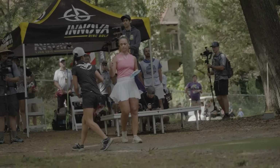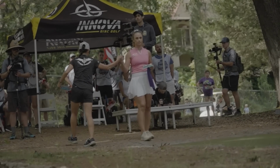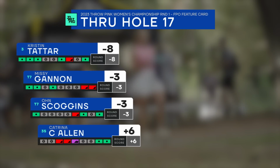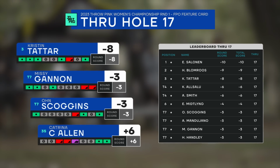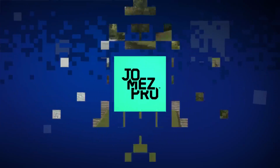Pro caddy Tom recovering the lost booty. He pirates a little on the side. Evelina's still holding on 10 down through 17. She made it through hole 17.